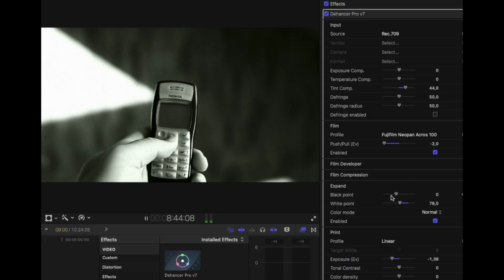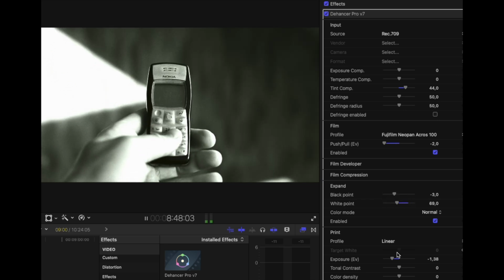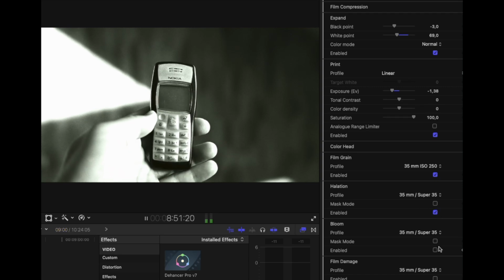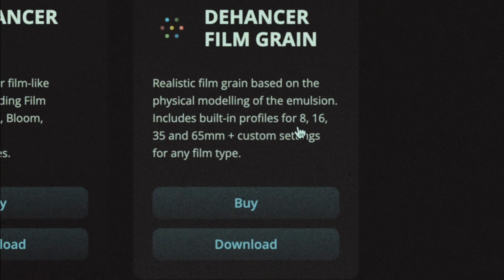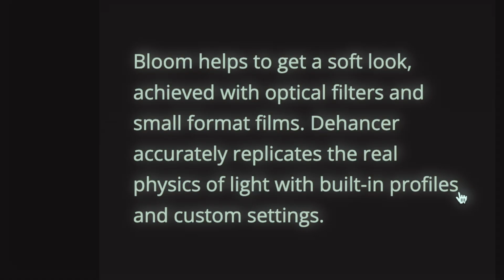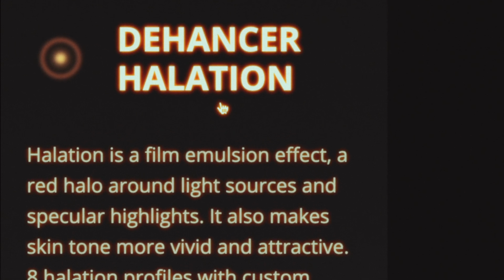After extensive tests, I see Dehancer as an impressive tool for video color grading, despite my initial brief test due to my passion for photography rather than filmmaking. The film grain option alone is worth having on your computer, and luckily you can purchase it separately. Bloom and halation tools are exemplary, and I haven't tried anything remotely close.